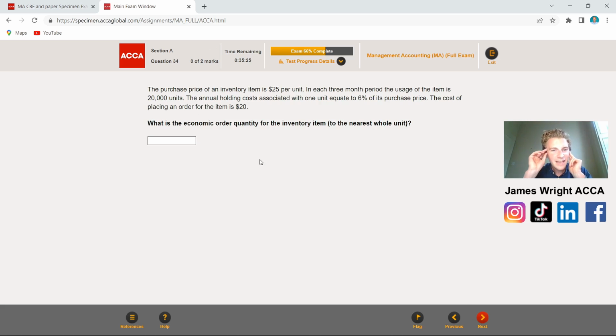Right, what is the economic order quantity for inventory item to the nearest whole unit? Right, so you've got the purchase price of an inventory item of $25 per unit. In each of the 3-month period, the usage of the item is 20,000 units. The annual holding costs associated with one unit equate to 6% of the purchase price. The cost of placing an order for the item is $20 on there.